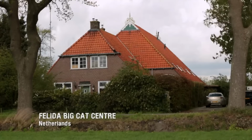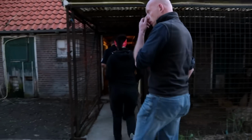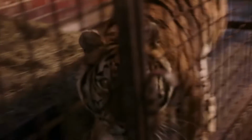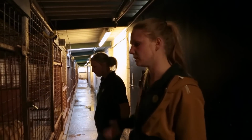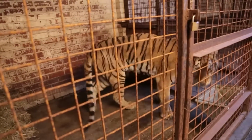The 6 tigers may be on the road to South Africa, but the vet's work hasn't finished at the Felida Big Cat Center in the Netherlands. They're giving medical checkups to some of the older residents at the center, like Sandra, who's been suffering from health problems. Well, Sandra has a bump on her back, and we're not sure how it happened, but we think that she probably slipped and got a hernia.